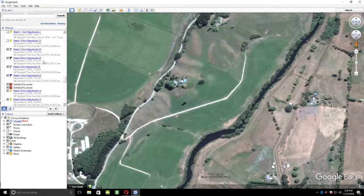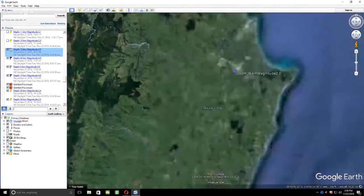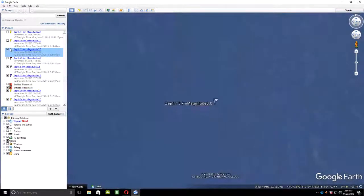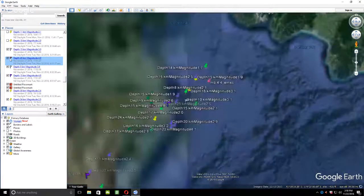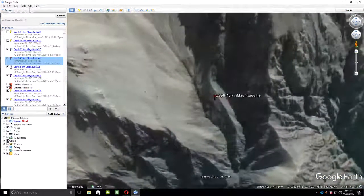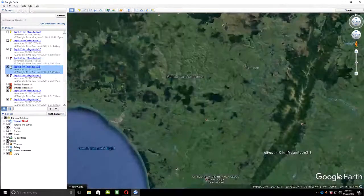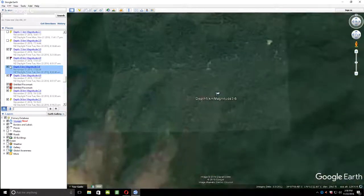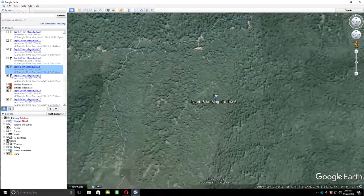Okay, this is where we start with a 3.0 last night, and it was 15 kilometers deep. It was followed by a 4.9 that was 45 kilometers deep. The next earthquake was a 3.6, and it was 5 kilometers deep. The next earthquake was a 4.8, and it was 15 kilometers deep.